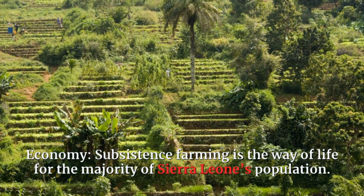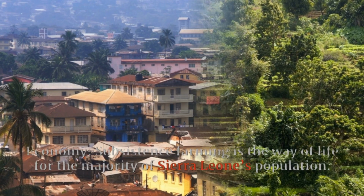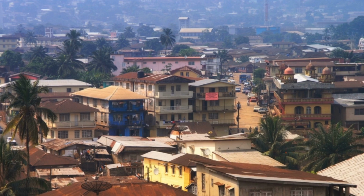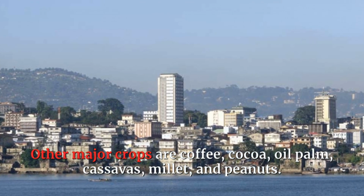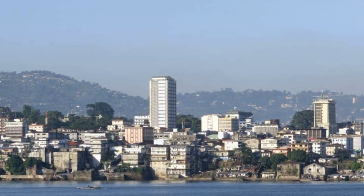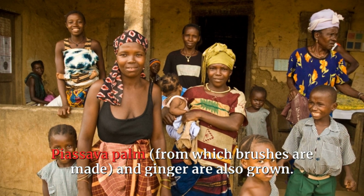Economy: Subsistence farming is the way of life for the majority of Sierra Leone's population. Less than 10% of the land is available for cultivation. Rice is the staple food crop. Other major crops are coffee, cocoa, oil palm, cassava, millet, and peanuts. Piassava palm, from which brushes are made, and ginger are also grown.